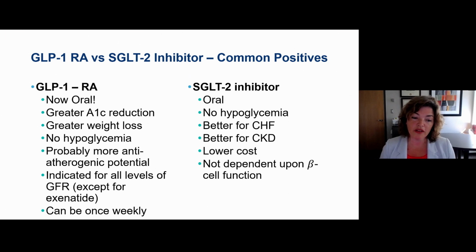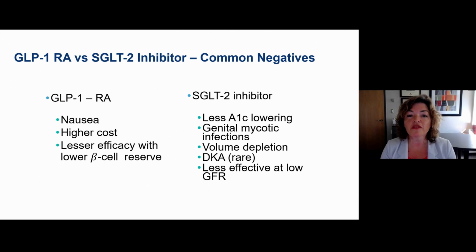Remember, the GLP-1 actually does depend on the beta cell working. So even though we can use it in pretty advanced diabetes, it still depends on that. Because the SGLT2 is just a simple passive glucose excreter, right? Now, the common negatives are pretty important. So GLP-1s, we see nausea, we see higher cost, and again, less efficacy in people with advanced stage diabetes.